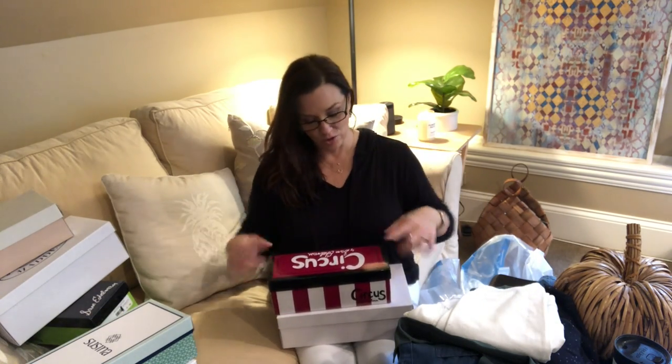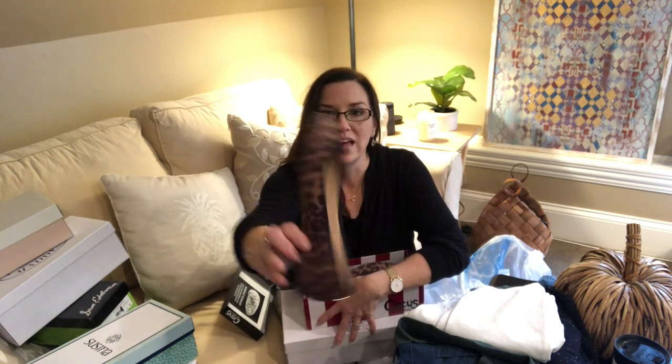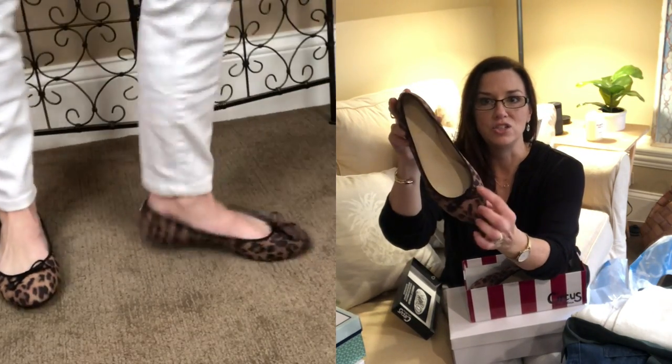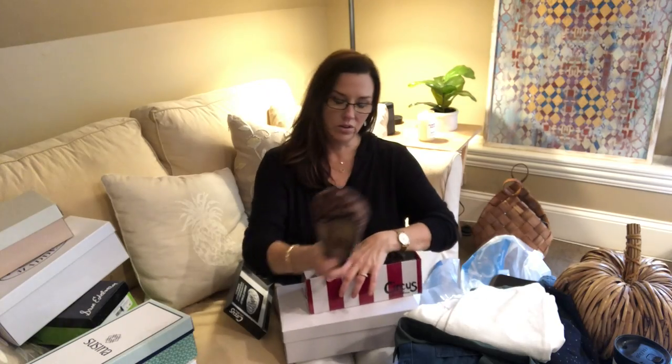Two more. I have never tried the Circus by Sam Edelman. Basically, they seem to be a more inexpensive section of the Sam Edelman shoes. They're usually made with less high-end leathers, that kind of thing, and they don't cost as much, which is perfect for me because I thought these were super cute. I wouldn't wear them constantly, but I think they're adorable, and I love them. So I want to give them a try. They have that Felicia bow style bow, and they're regularly $60, and they were on sale for $34.97. So cute.